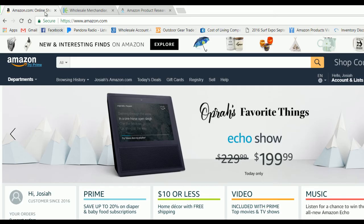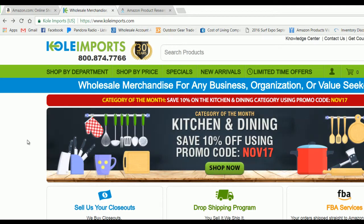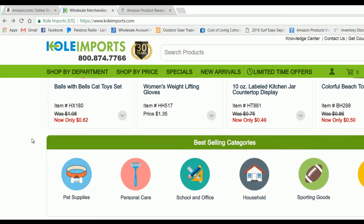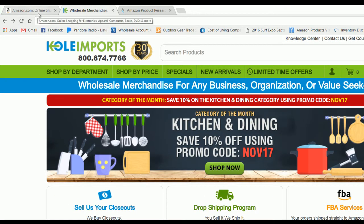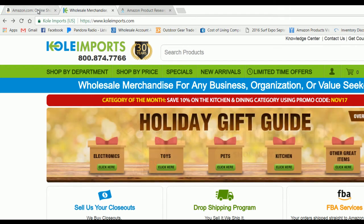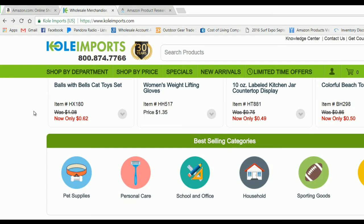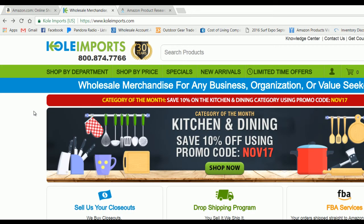Okay, so we've got Amazon open here, and I've also got Cole Imports opened up. Now, Cole Imports is just kind of a general goods store. One of the things that people get stuck with is trying to come up with ideas for products, and that's a really big letdown because there are so many products to think of, and really our brains just don't work that way. We get stuck in a groove and it's hard to get out of that. So I use these big websites like this that have tens of thousands of products just as idea generation.